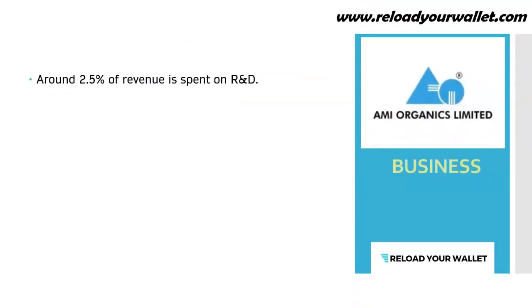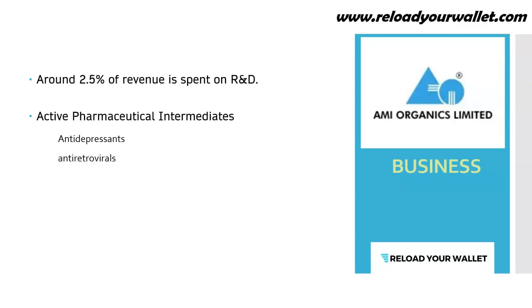Coming back there, around 2.5% of revenue is spent on R&D as of now. Previously they used to spend around 1%, but now they're increasing their R&D spend so that they can launch more and more molecules in the upcoming years. In the case of active pharmaceutical intermediates, their APIs target these areas: antidepressants, antiretrovirals, anticoagulants, etc.